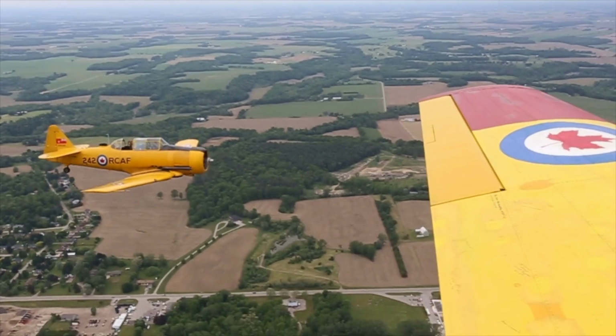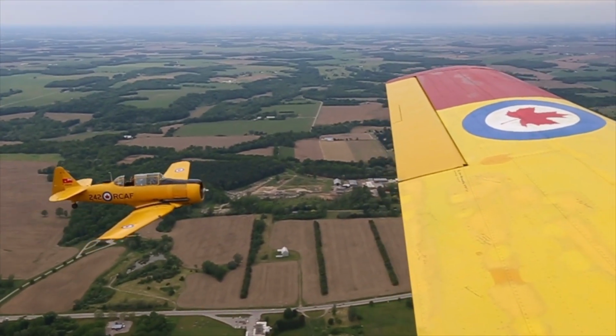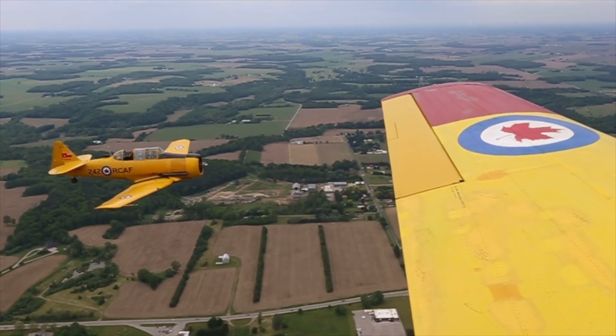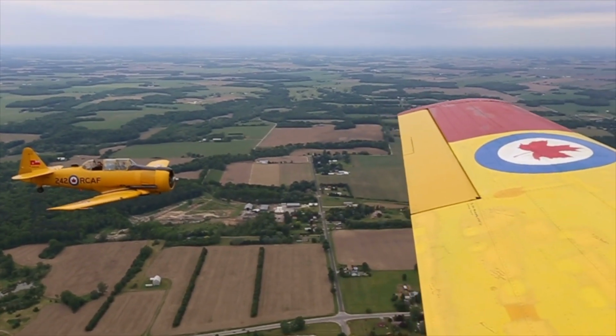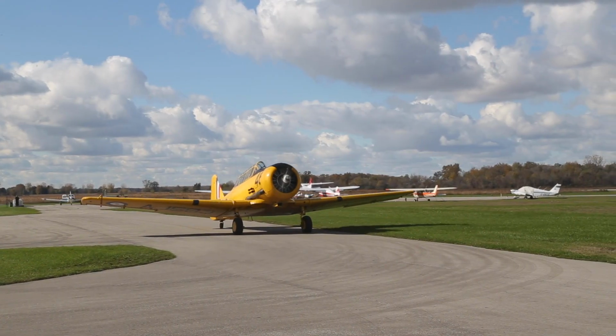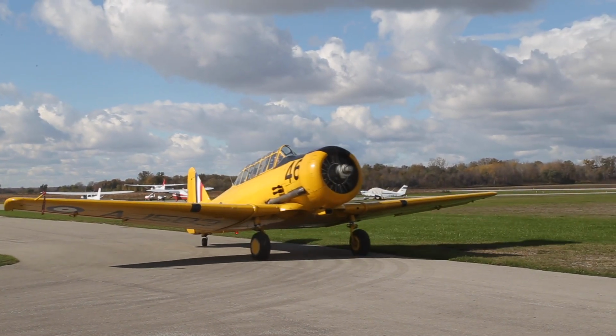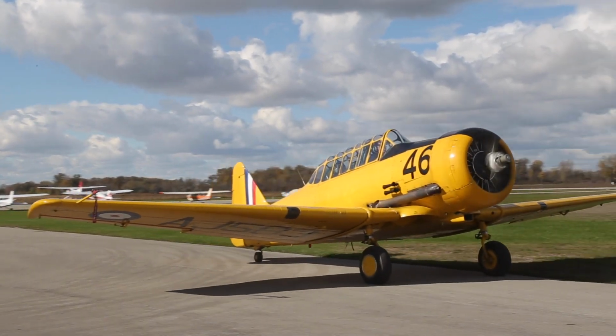These aircraft are expensive to operate, so for every hour flying it's about $600, when you factor in fuel, oil, insurance, all that stuff. And for every hour that it flies, it's at least a 15-to-1 ratio. So an hour flying and 15 hours of maintenance and whatnot on top of that.